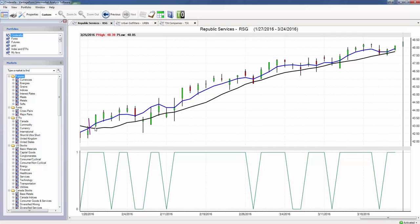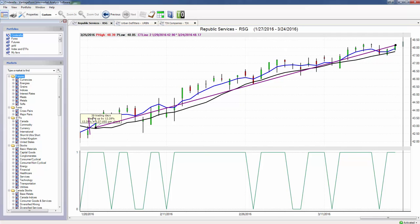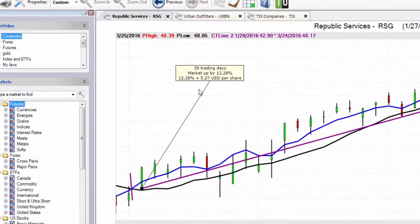You would want to get into a position and hold that position until the software told you that the trend was coming to an end. Very nice trend. And in fact, as of right now, the software has still been indicating as of last night that this trend is expected to keep going up. This is 39 trading days. This stock, which is a relatively inexpensive stock, has gone up over $5 per share. It's almost 13% in 39 trading days.